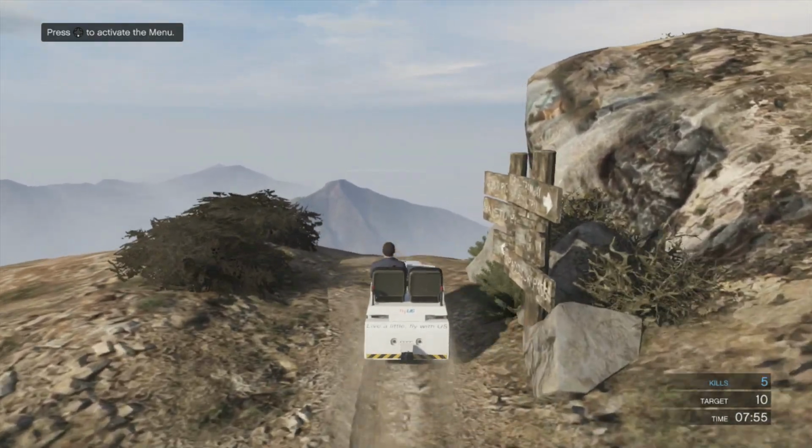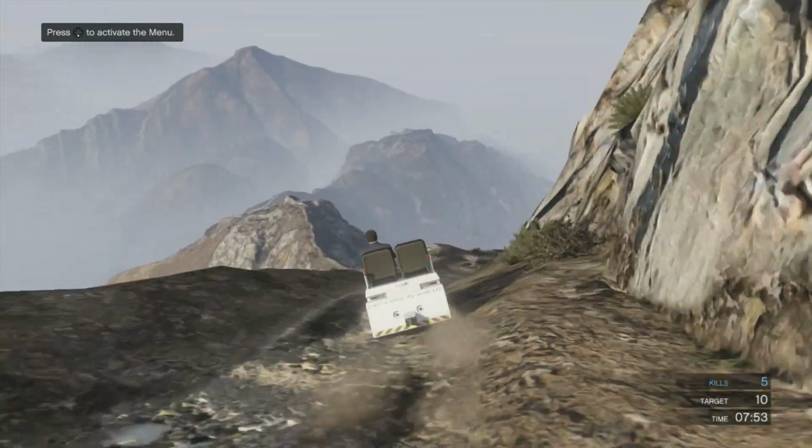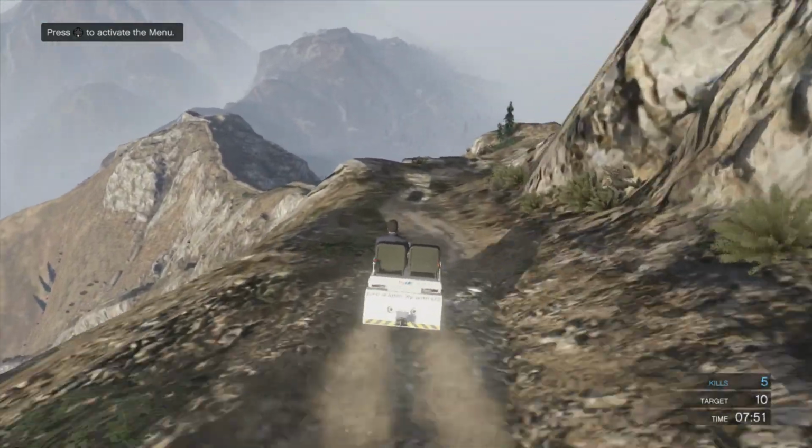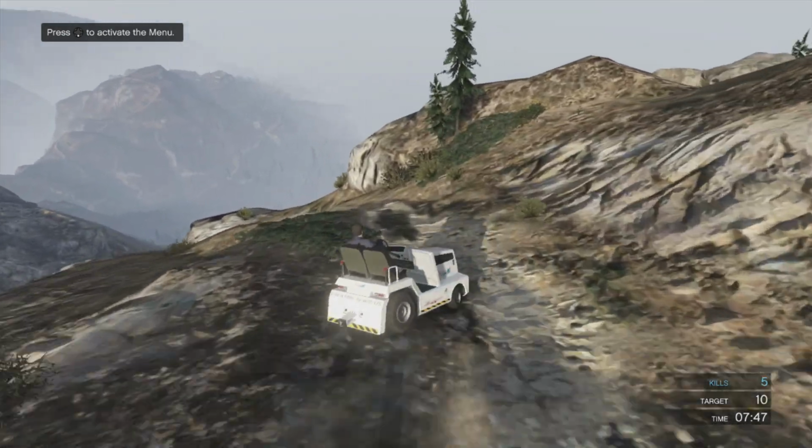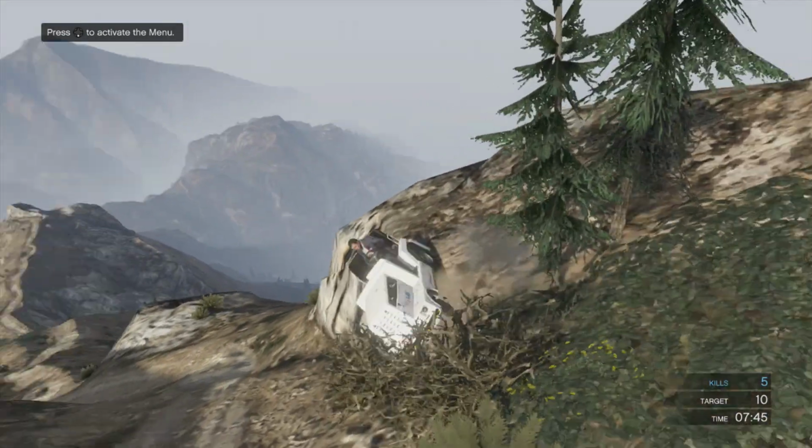I tried a while ago to lift this to the top of the mountain. The cargo bob just simply won't pick it up. There is no chance I'm going to be able to drive it up here. There are some problems with this thing.